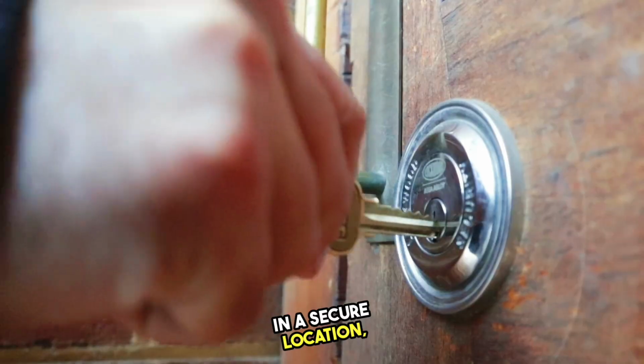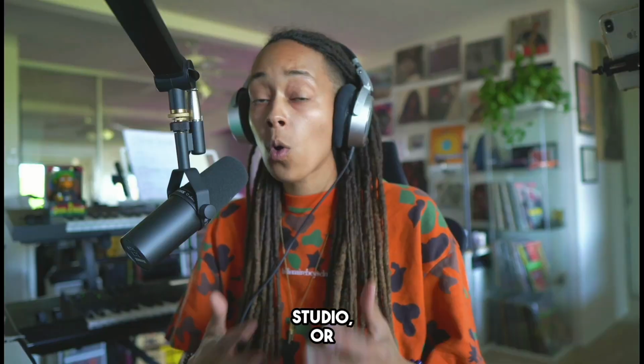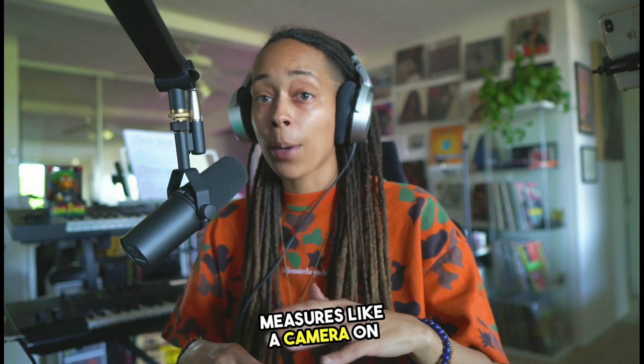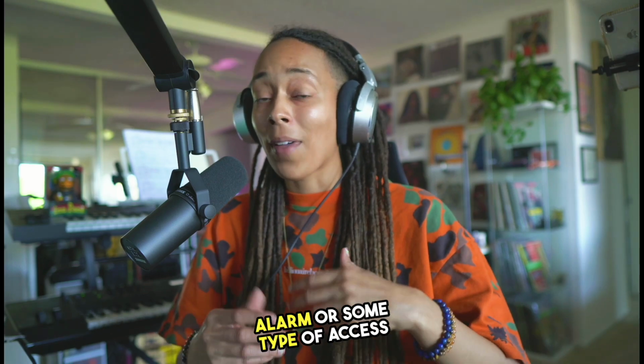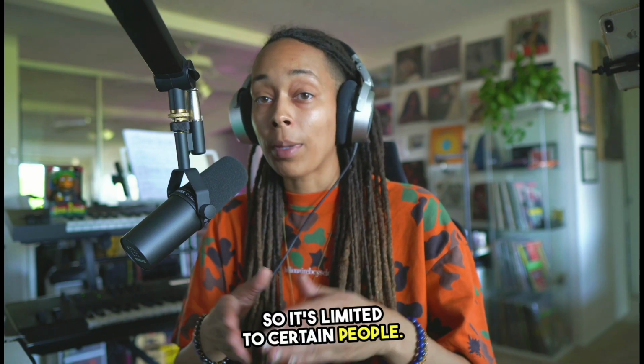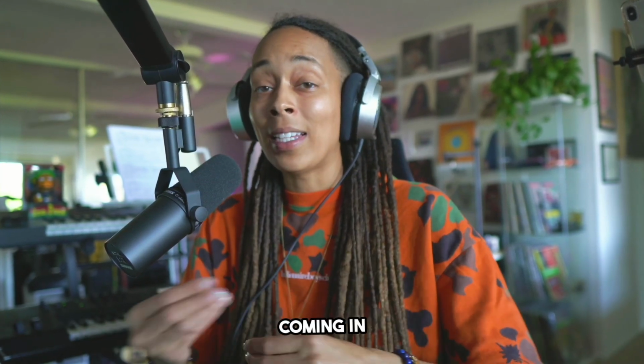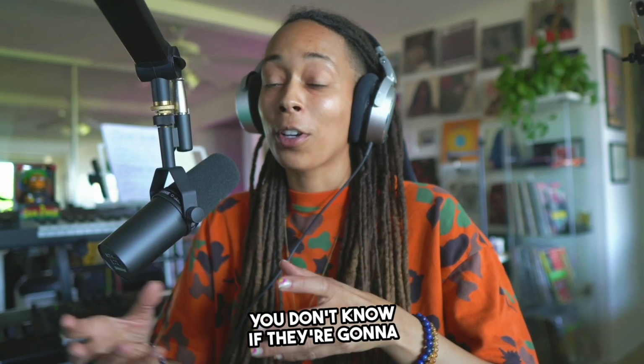Secure storage. Store your equipment in a secure location, in a locked room, studio, or storage facility. It doesn't hurt to install some security measures like a camera or an alarm or some type of access control so it's limited to certain people. Investing in like a Ring camera, putting it in your house, especially if you have roommates or other people coming in and out of your house. You don't know if they're going to invite friends that are interested in your equipment.